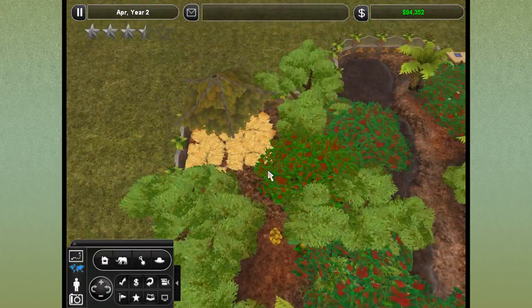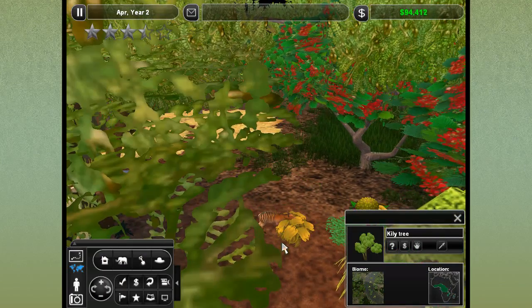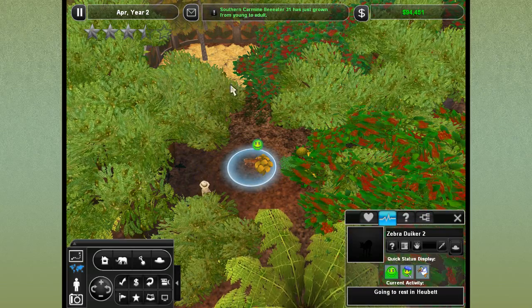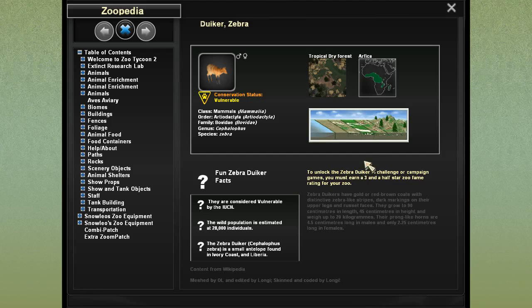Oh, you know what? Let's learn a little bit about the Zebra Duiker real fast. All right, come here. No, not the kelly tree. That's right. Come here. Gotcha. And now he's gonna go rest in his little hay pile. So tell me a little bit about you.